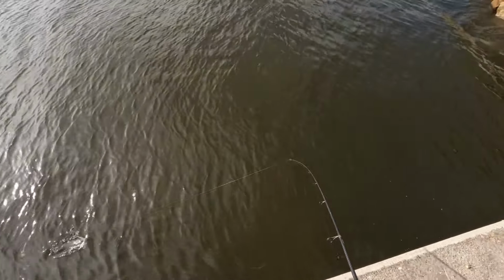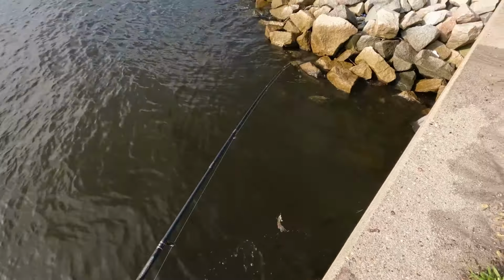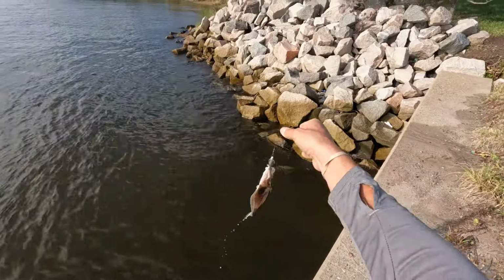Yeah, it's a fish. Not sure what it is yet. Oh, another flounder. Nice. Let's try to actually land this one. It's a little guy. We'll take it. Nice little flounder.